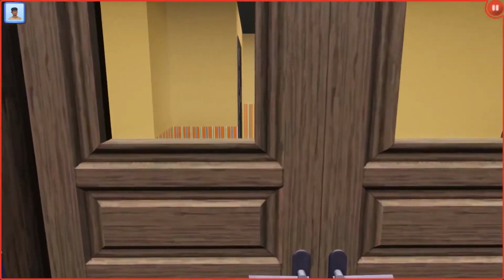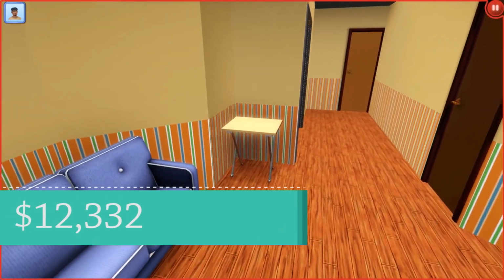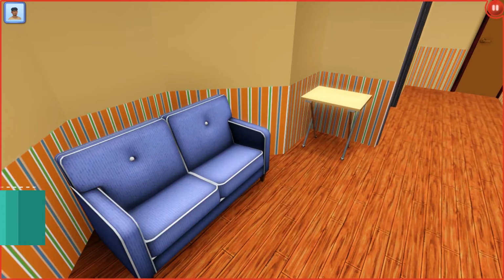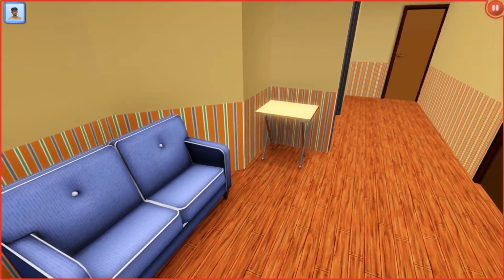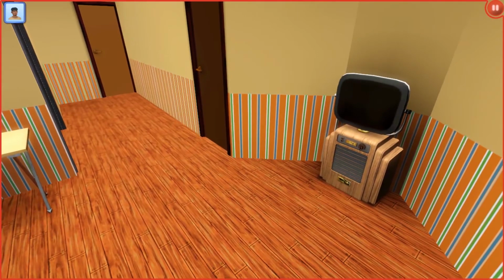However, this one is listed at just a bit more at 12,332 simoleons. And as soon as we come in, we are again greeted with a living room. There is a love seat, a side table, and of course a little retro TV. Definitely keeping it old school, but that's okay. They can upgrade later on.